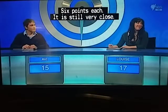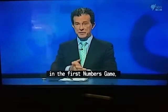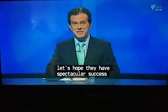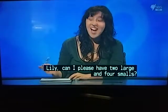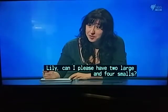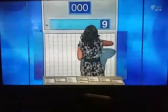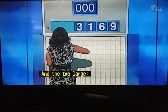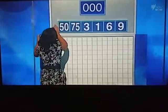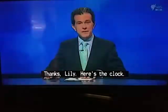It is still very close. Well, after a bit of a challenging start for both Louise and Avi in the first numbers game, let's hope they have spectacular success in this second round of numbers. And Louise, what would you like to choose? Lily, can I please have 2 large and 4 smalls? Thanks, Louise. 2 large and 4 small numbers. And starting with the smalls, 9, 6, 1, 3. And the 2 large, 75 and 50. And the target number is 649. Thanks, Lily. Here's the clock.